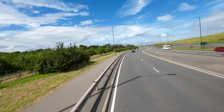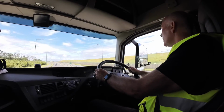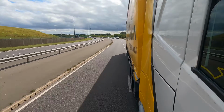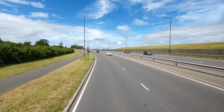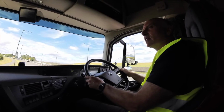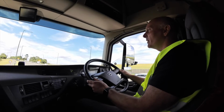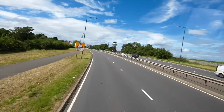There's your 40 sign with the yellow background. You must be at or below, so check my mirrors. I've eased off the gas. I'm going to just gently give it a little bit of brake. And all I'm doing now is bringing it down, and I've got to be at or below 40 as I come through those signs. I must not carry my speed through, so be careful of that road sign for 40 mile an hour.